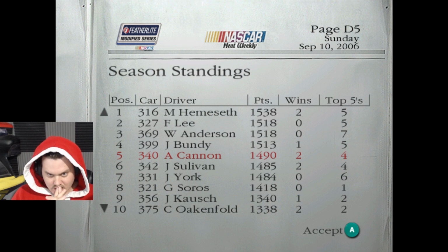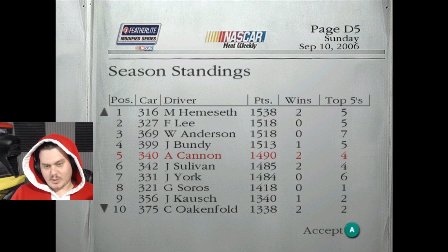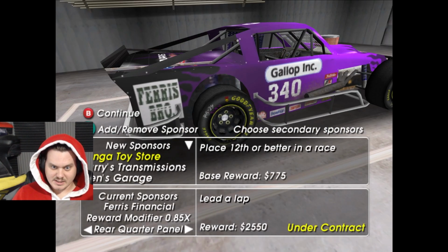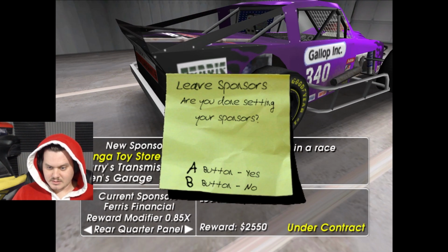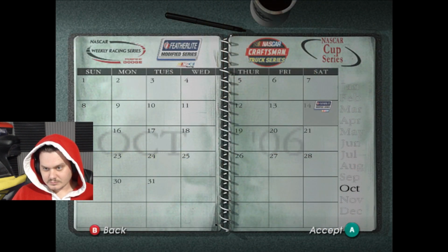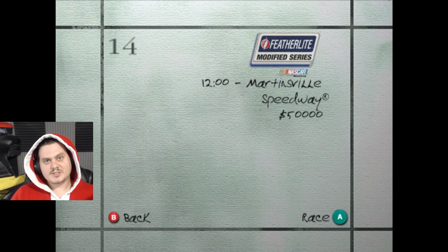So... based on these points, I would have to go out, lead the most laps, win the race, and all these guys finish like 8th or worse. But crazier things have happened. Let's see. So that will bring us to the season finale at Martinsville Speedway.